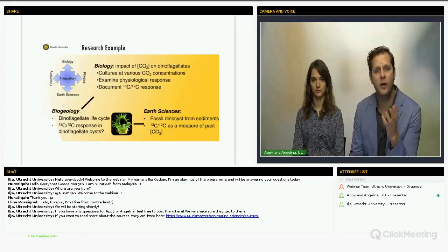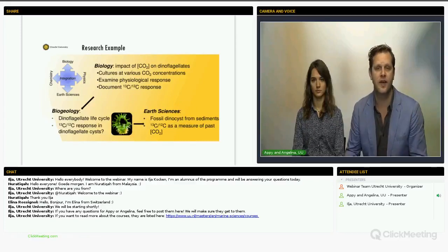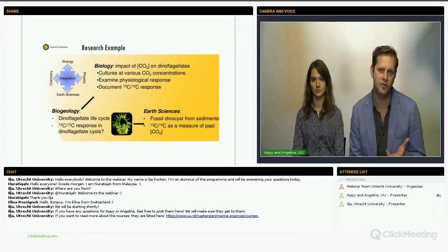geological record. And so if we go to the geological record and take a drill core, for example, in the sediment floor, we take the cysts out of the sediment floor and measure the carbon isotope ratios, and that will ultimately be an indicator of past CO2 concentrations.